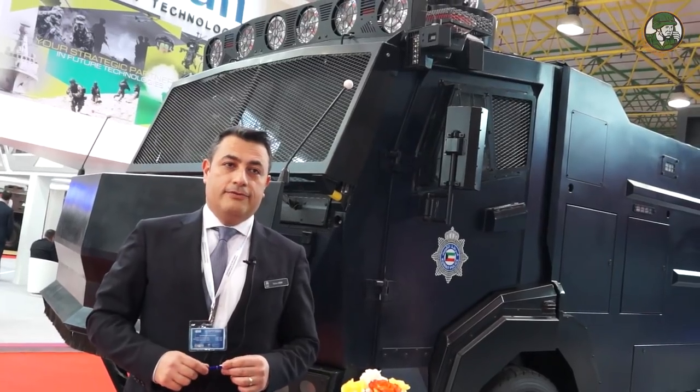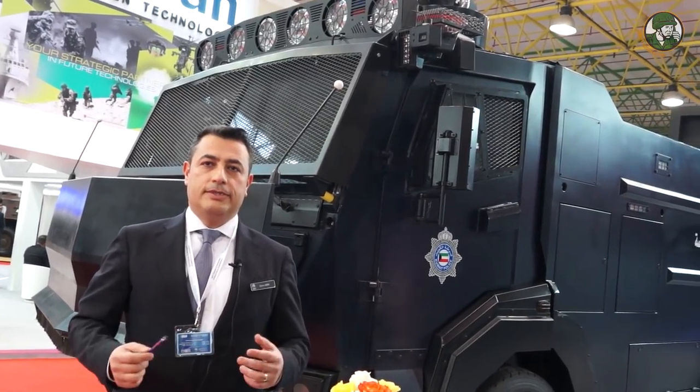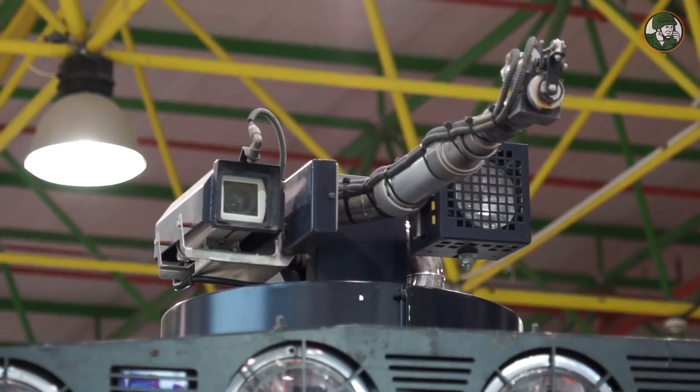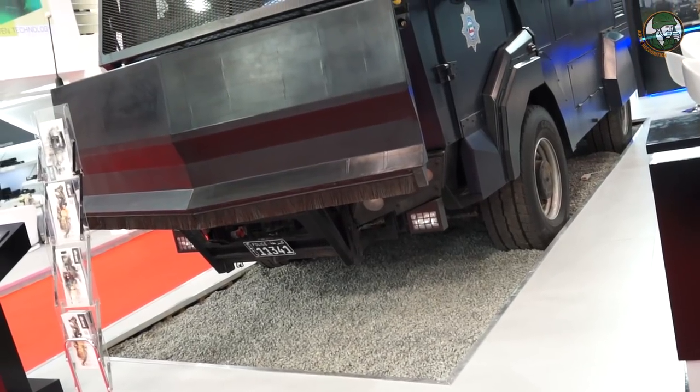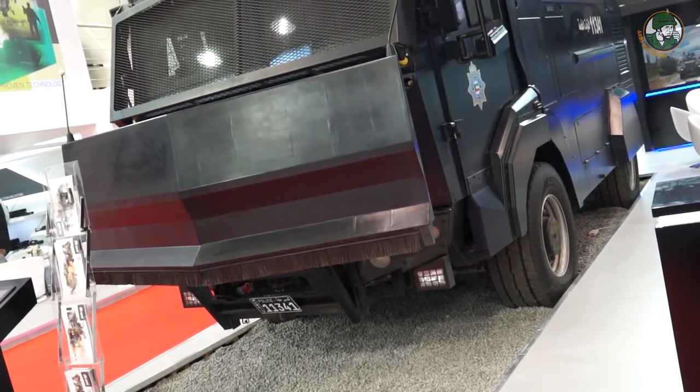The second vehicle that we exhibit here is our water cannon vehicle called Ejder Toma. Ejder Toma has the same family of military rugged chassis as Ejder Yalçın.